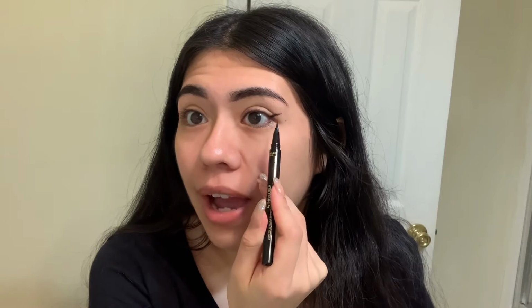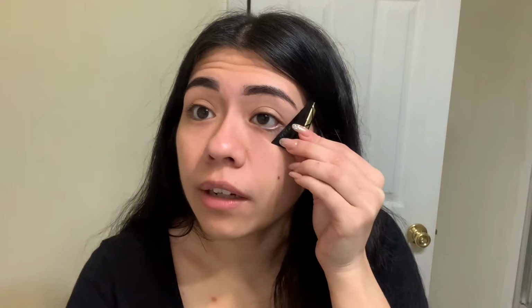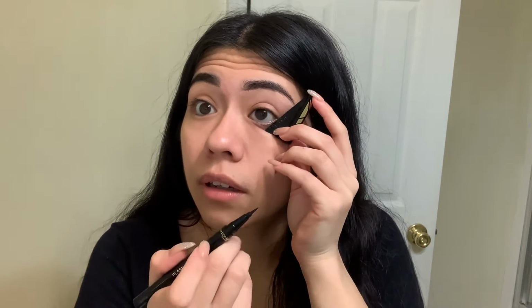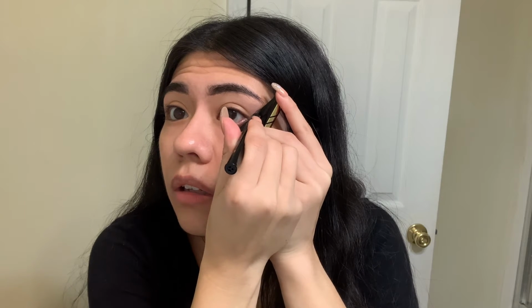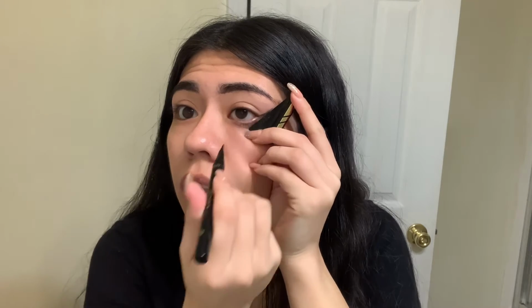Cause my eyes fold really funny right here, and then would it be more helpful with the lid? Like if I held onto it with the lid? I bet, let's try that way. Let me line up this bitch. Okay, woo! Okay, stop. Okay, that looks kind of good, right? Like that first line. Okay, I'm so proud of that.